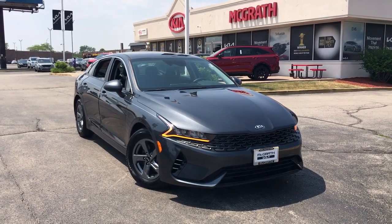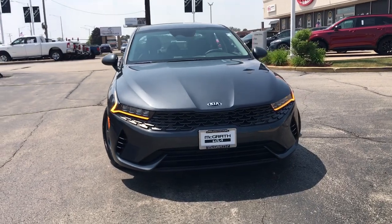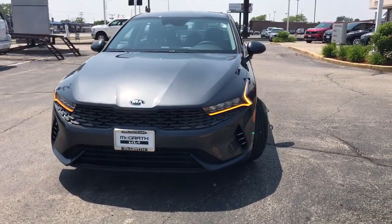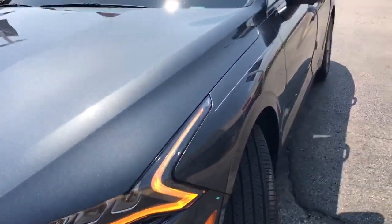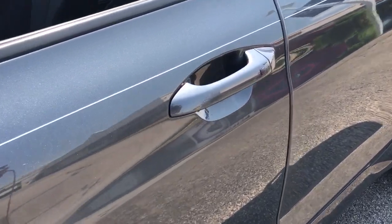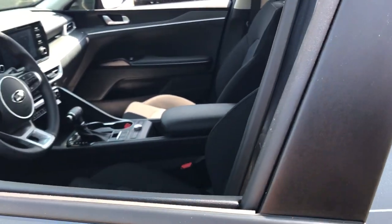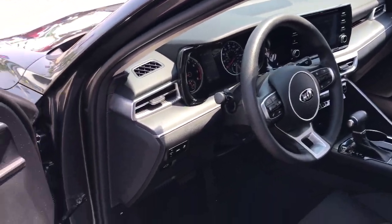This could be the car for you. The 2021 Kia K5. This vehicle is an outstanding buy with fewer than 20,000 miles on the odometer. Make the journey all it can be in this stylish K5. Advanced safety features, a roomy, luxurious cabin, and sleek athletic lines set this upscale sedan apart from the rest.